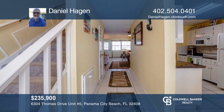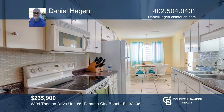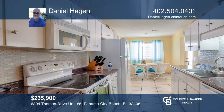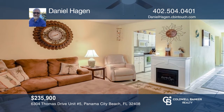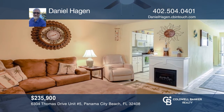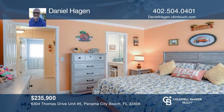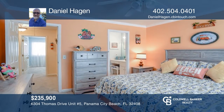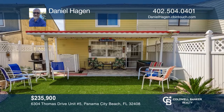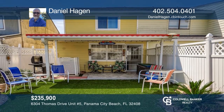This slice of paradise oozes beachy vacation and all the ambiance one could hope for. This two-story, two-bedroom, one-and-a-half-bath townhome is about two blocks from the beautiful Gulf of Mexico and just down the street from St. Andrews State Park, marinas, shopping, and restaurants. Built in 1982 and updated, master bedroom features a balcony, too many extras to list. Showings by appointment. Call Daniel Hagen today.